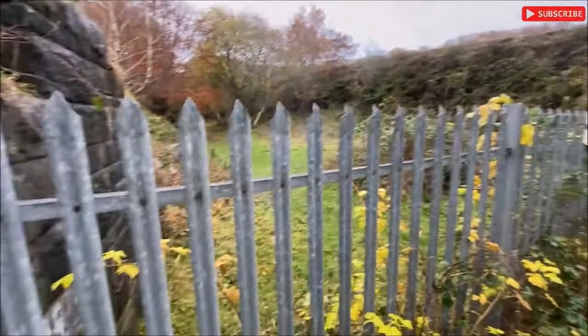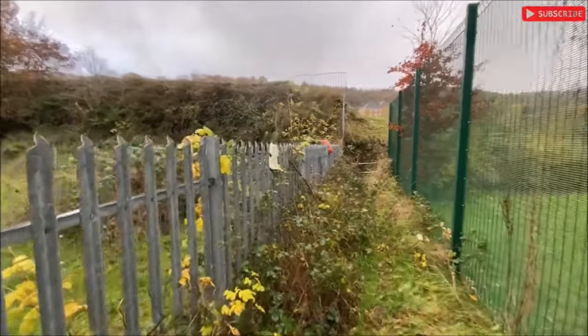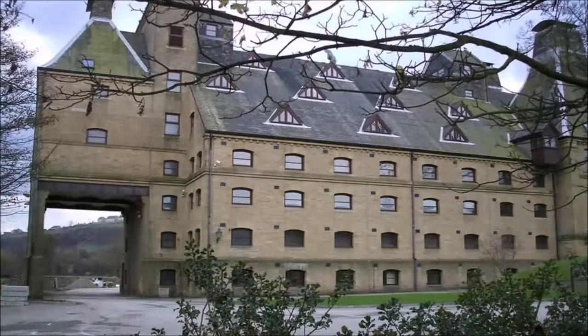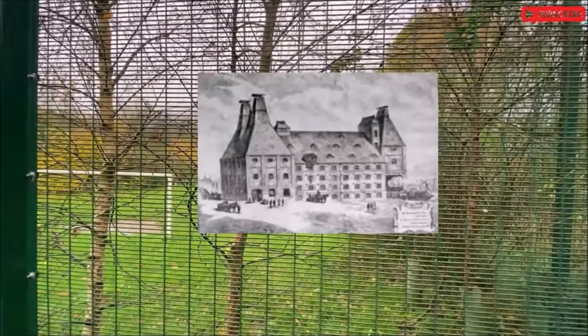Now, two lines would have come off where I'm stood. And another line would have gone off at the other side of that supporting wall, and off into Webster's Maltings. I'll put a picture of that up for you. Now, Webster's Maltings had three lines, a loop, and a line went into and through the building, through that little porthole that you can see, to about 150 metres to the other side.